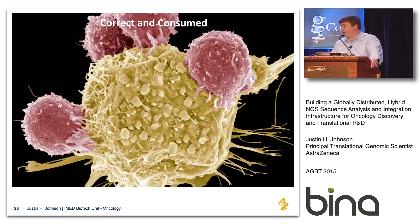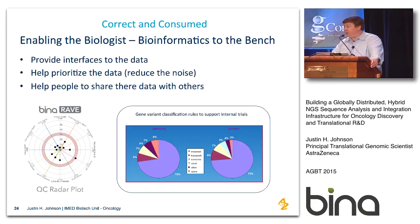So we've done it quickly. We can shake and bake, and we can do it flexibly. And for the most part, we're right. So now we need to get it in the hands of our scientists. About a year ago, AstraZeneca started a program called Bioinformatics to the Bench, where we're really focused on providing interfaces into the data, helping people to prioritize the data. And again, this is something that's not very sexy, but often overlooked: how do you simply share massive amounts of data with other people?